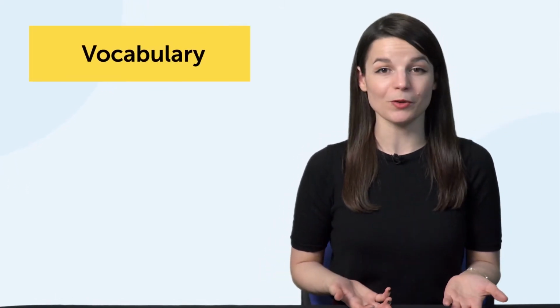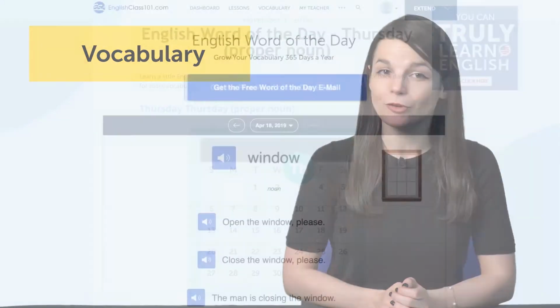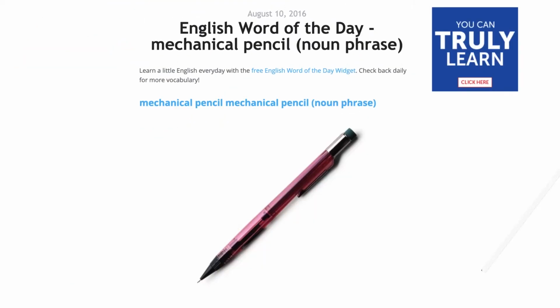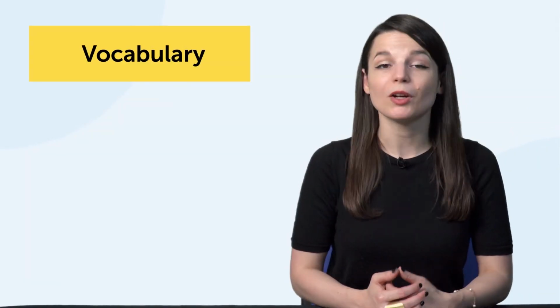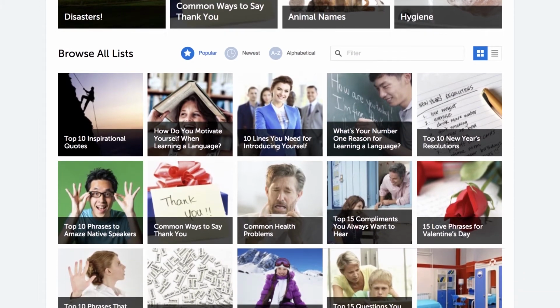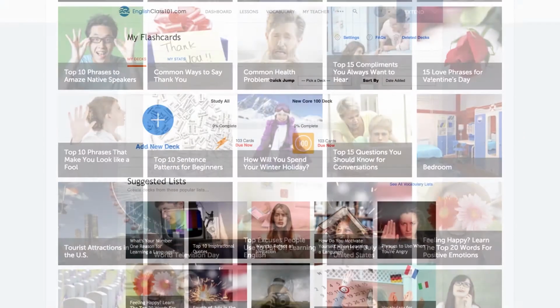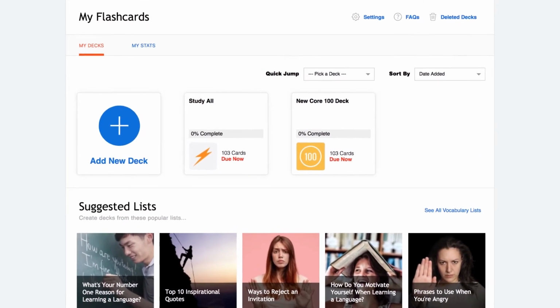Okay, if you're focusing on vocabulary, set small goals. Learn just 5 words a day. That's it. Sign up for our free Word of the Day emails. You learn 1 new word a day every day. Learn words and phrases with our free vocabulary lists. These cover all kinds of topics, seasons, holidays, and common phrases. Use spaced repetition flashcards to drill words.